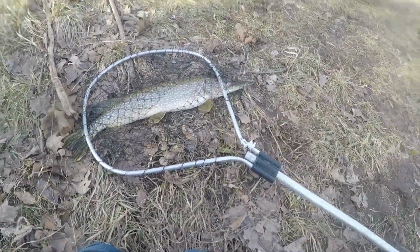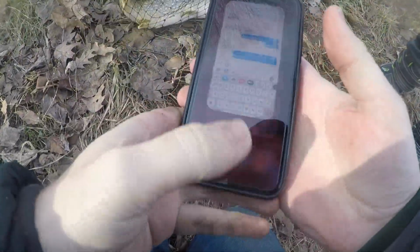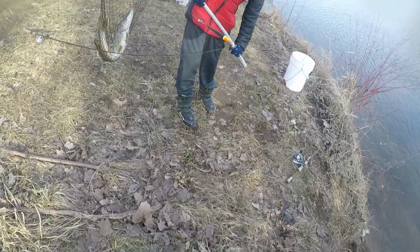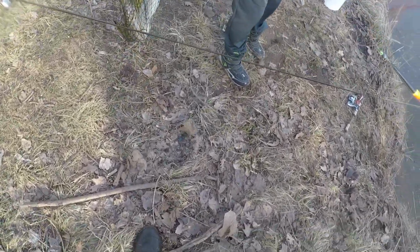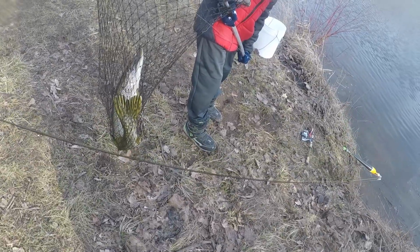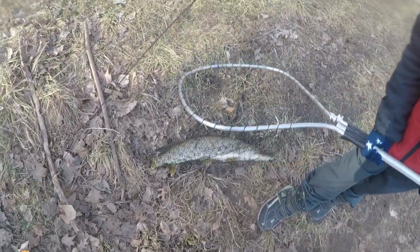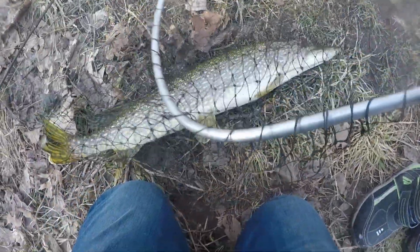Here, come get a picture with it. Okay, I'll hold it up. You gonna hold the net up? Yeah. Oh, my arm. Hold on, let me get my camera. Nice work, dude. Let me get a little closer in here. I can barely lift him. Oh, yeah. All right. Now we'll unhook him. Go ahead and hold that net right there for a second. Lower, so he's on the ground there, so he feels comfortable.